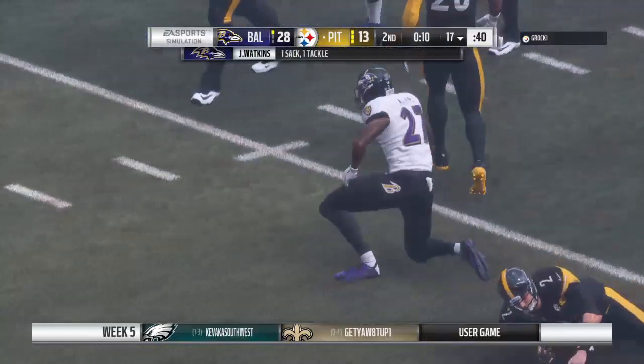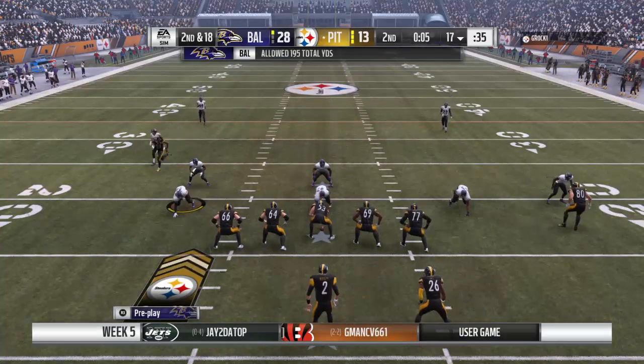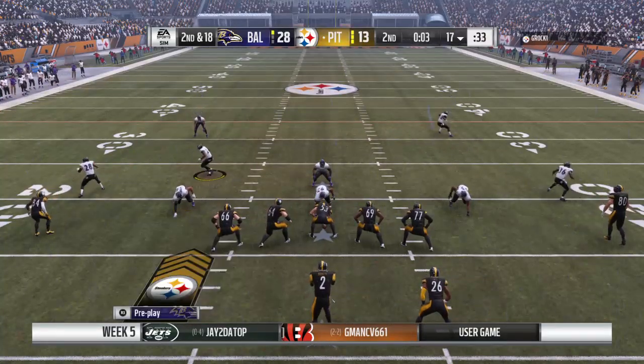Nowhere to escape, and he goes down. So that complicates things a bit here. 18 yards to go now on second down.